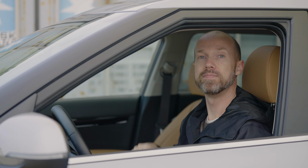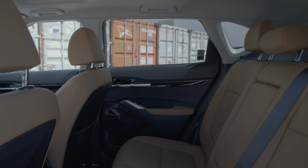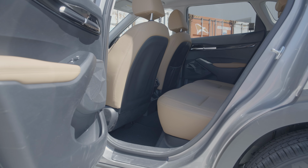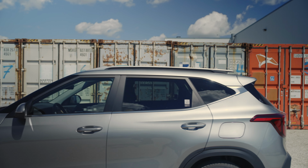The driver sits behind the wheel pretty high up, but I'm 6 feet tall and I still have lots of headroom. Those sitting in the back shouldn't complain much. The side windows are large and provide great outward visibility. Headroom and legroom are plentiful and the armrests are soft and well placed. The only thing the Seltos is missing is a panoramic sunroof to complete the greenhouse experience.